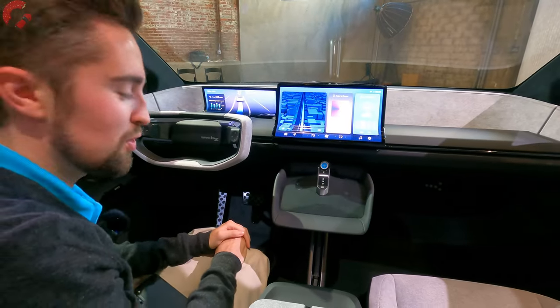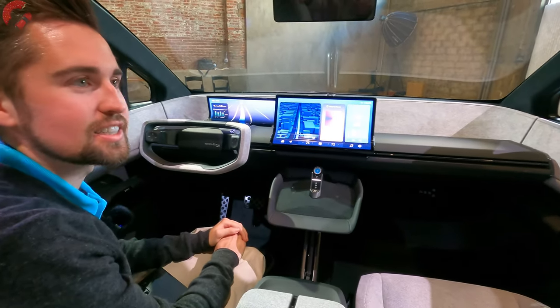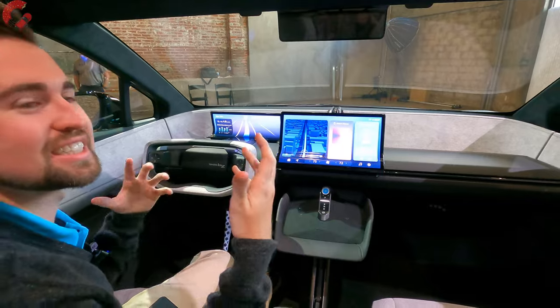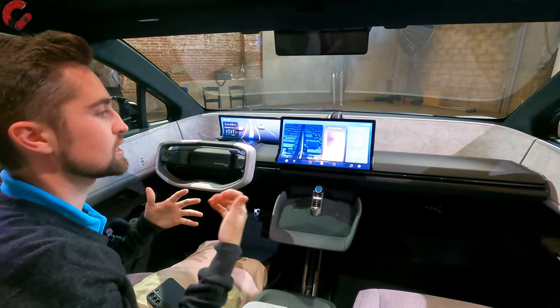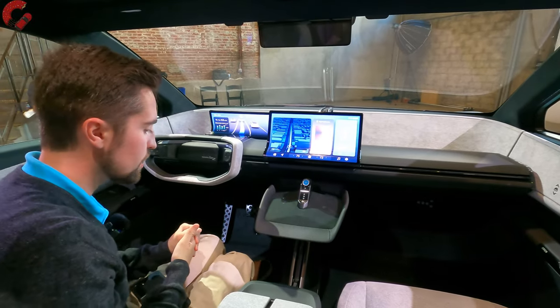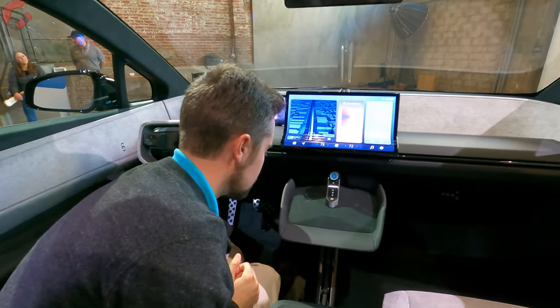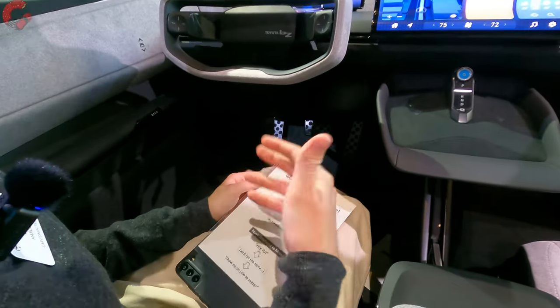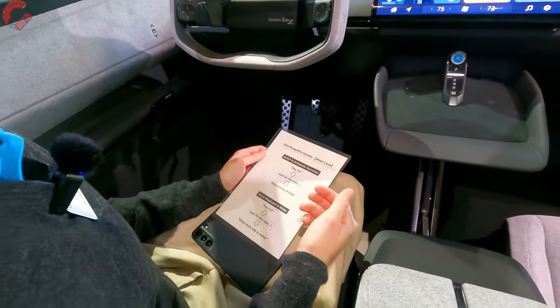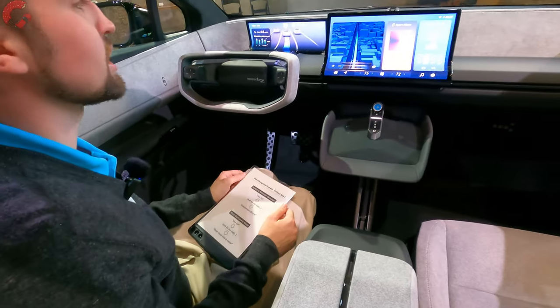Now, one of the other cool things about this vehicle is that it does have a personal assistant, basically a voice assistant that can do a lot of advanced things inside of this vehicle. So there are certain things you can say to it. Being a concept car, I can't say a ton of different things, but it's called Yui. And we can take a look at one of them. So I'll say, "Hey, Yui."